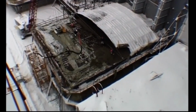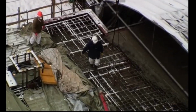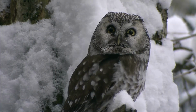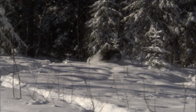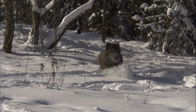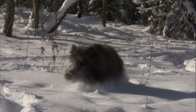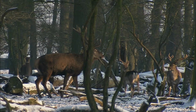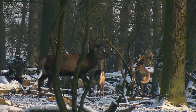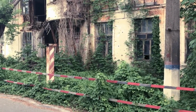The irony? The exclusion zone, uninhabitable for humans, became a haven for wildlife, showing us the remarkable resilience of nature. The Chernobyl exclusion zone, an eerie landscape frozen in time, is now an unintended sanctuary for animals. Wolves, deer, and other species roam freely, reclaiming a territory that was once dominated by humans. This unexpected silver lining reminds us that even in the aftermath of a man-made disaster, nature finds a way to heal itself. Chernobyl wasn't just a disaster, it was a wake-up call.